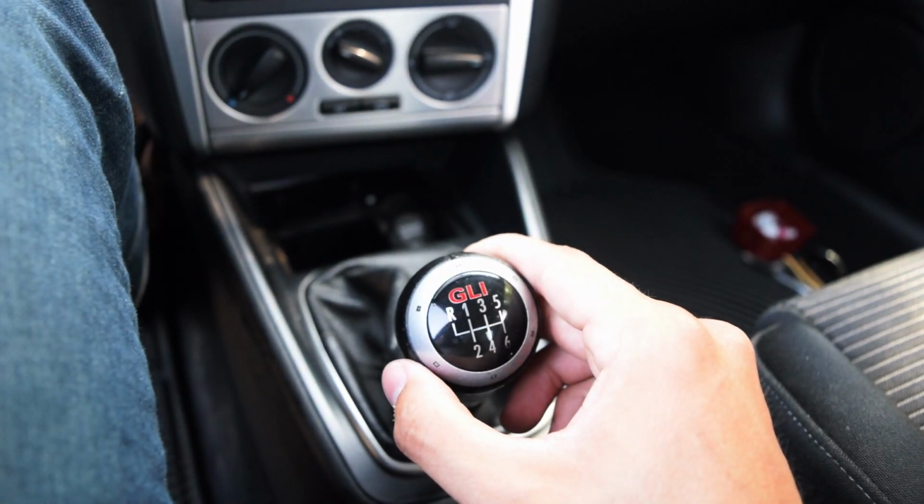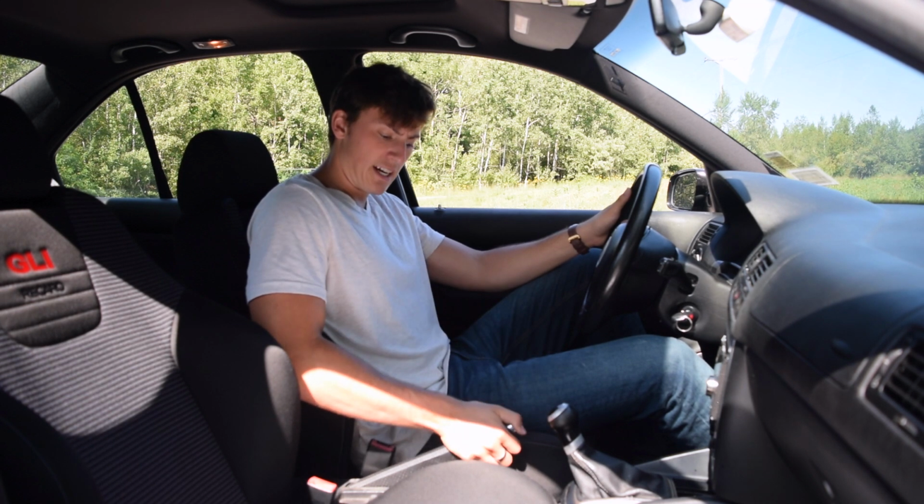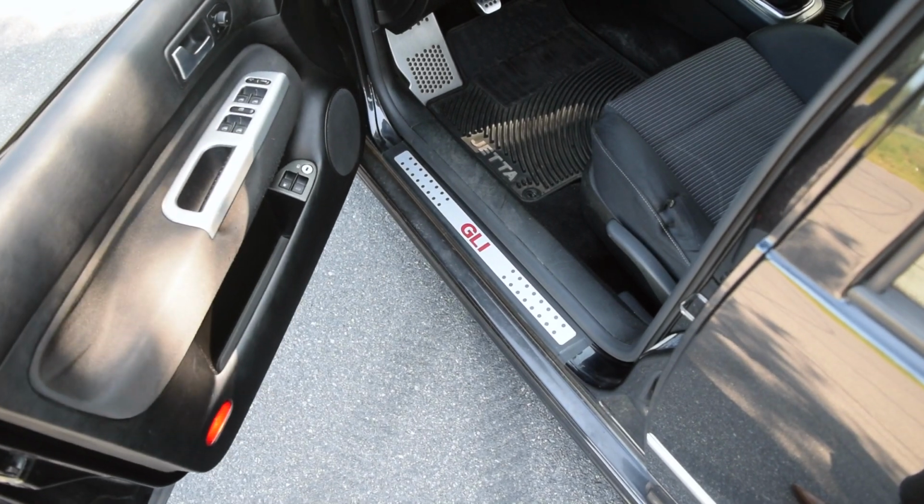You also get in here a perforated leather wrap steering wheel, a leather wrap shift knob with the GLI emblem, and a proper handbrake. None of that electronic doohickey crap in here. Now you can actually kick the ass end out. You also get alloy interior treatments on the pedals and the dead pedals.